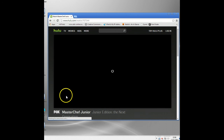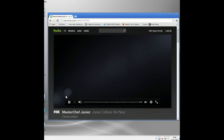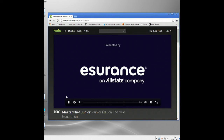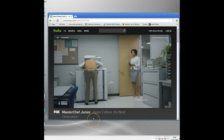And play. And you can see I'm getting the adverts now. Hulu has seen that I've got a US IP address, or it's seen the proxy server based in America, and it's letting me go through. So I just have to watch the adverts and then it'll go through. Let me just pause it there. And it'll work perfectly, and it worked perfectly.